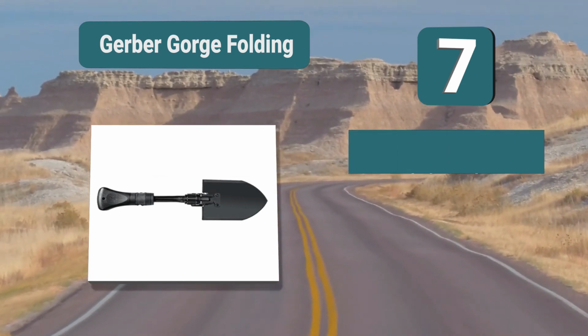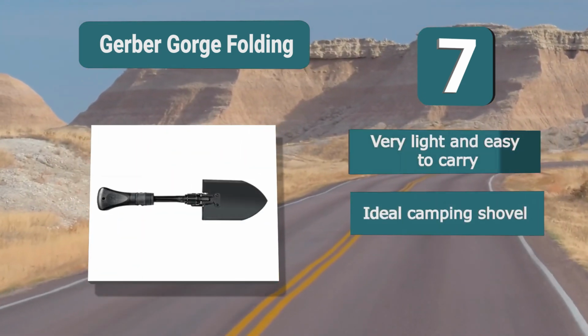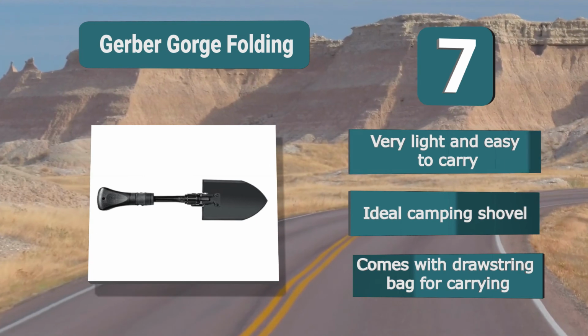A simple button will make it unfold into full position, and you will be able to carry it around easily in a drawstring bag. Very light and easy to carry. Ideal camping shovel. Comes with a drawstring bag for carrying.